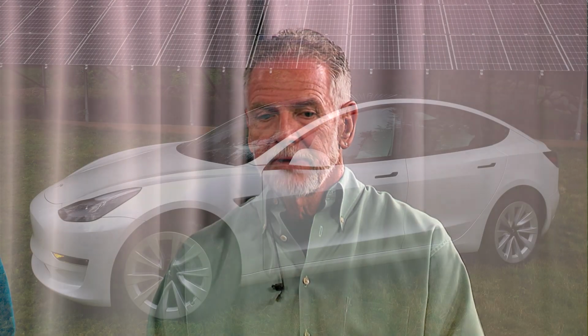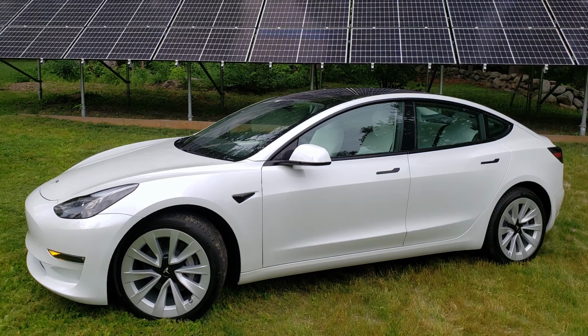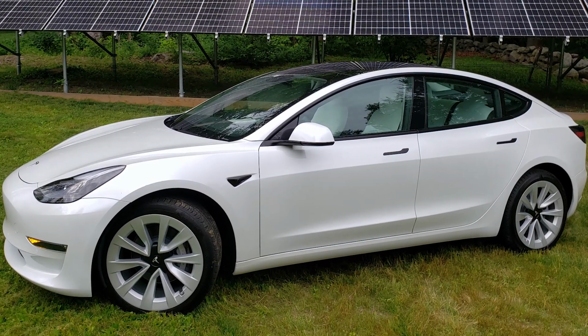That led to buying the electric vehicle, which I had planned all along. That's why we put in such a big array. If you don't have an electric vehicle, you can do with a 24-panel array. And again, if you put it on your roof, it's a little less expensive. But we bought the electric vehicle last June, and I almost can't drive it because my wife never lets me get in it. She just loves it so much.